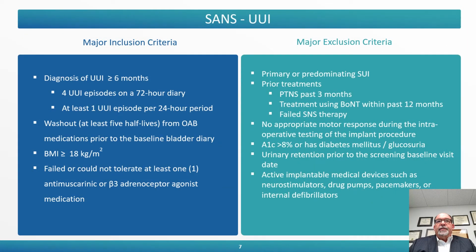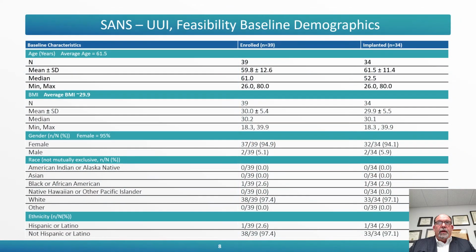The inclusion and exclusion criteria were similar to those used with SNS pivotal trials of commercially available therapies. The baseline demographics show a mean age of 62 years old, a BMI of 30, and 95% of the enrolled subjects were female.